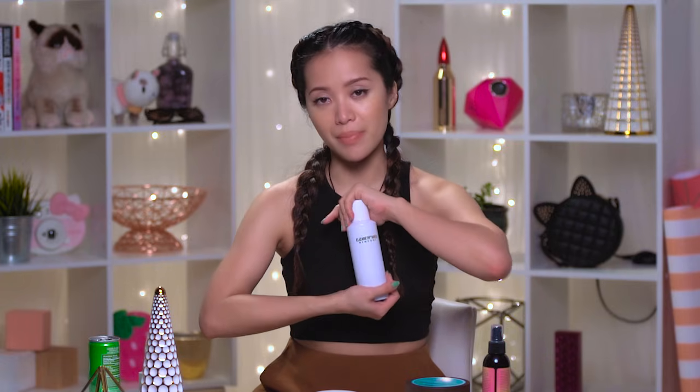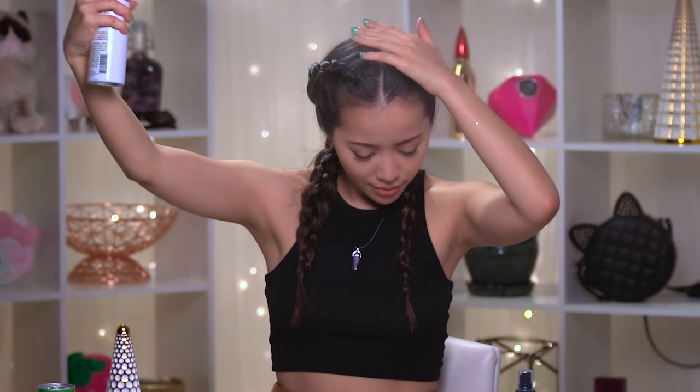This fragrance is called Elizabeth and James and they work together with this dry shampoo company and they made this. It really smells really good. It actually smells like perfume. So you spray it in your hair. Damn, it really does smell good. I want to spray this like all over me.